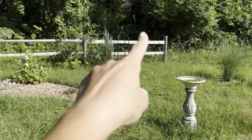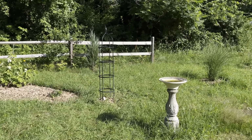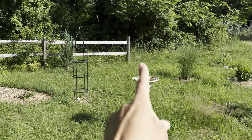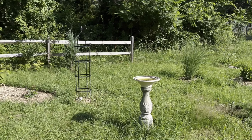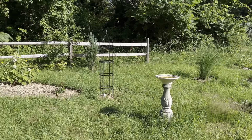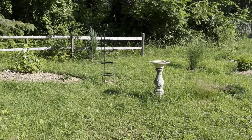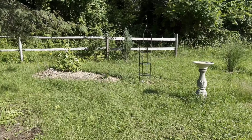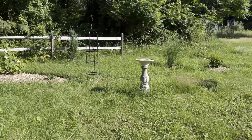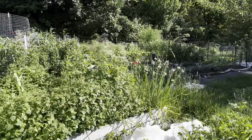And I would love to have something red in this corner, and I'm thinking of a red bud for that corner right there, kind of like with a chartreusey color foliage. I think that would look really nice over there. And then eventually we're gonna mulch this whole bed, and you'll be able to see the form of this bed once it's all mulched.